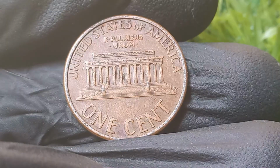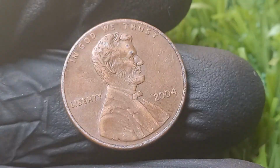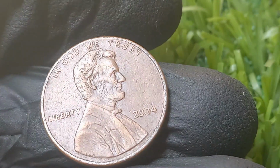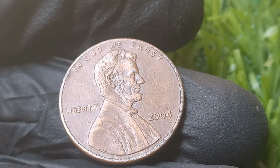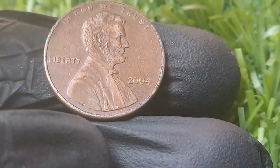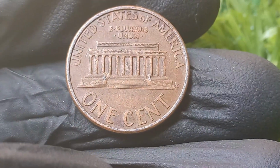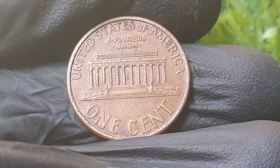At first glance, it looks just like the one rattling around in your kitchen drawer. Same familiar Lincoln profile. Same reddish copper sheen. But then, something is missing. Something the mint never intended to leave off. The tiny mint mark. Gone. Erased from existence. A ghost on the face of America's most common coin.